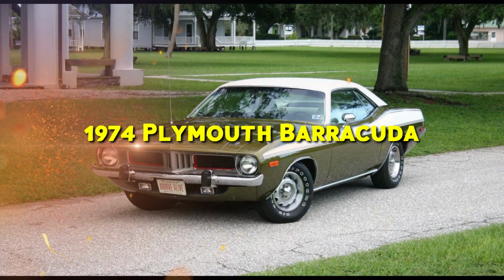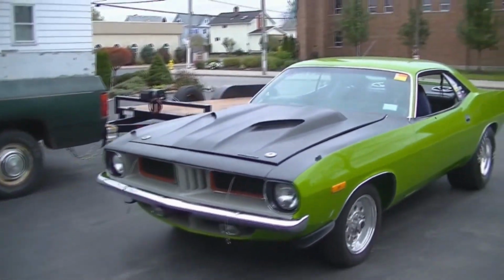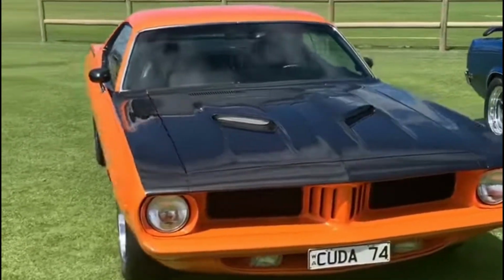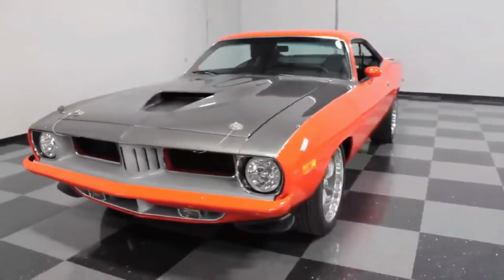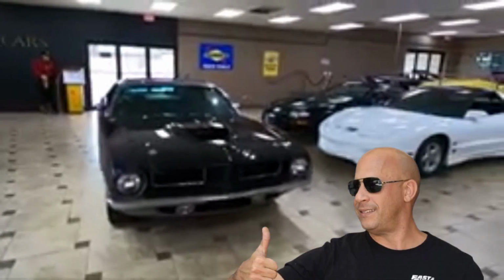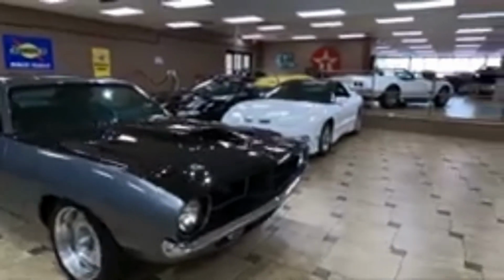Number 7. 1974 Plymouth Barracuda. This car is a true legend in the muscle car world. Although it's not as famous as its earlier siblings from 1970 and 1971, it's still a gem. Why? Well, this was the last year Plymouth rolled out the Barracuda before pulling the plug on the model. Vin Diesel owns this final edition, which makes it a pretty special piece.